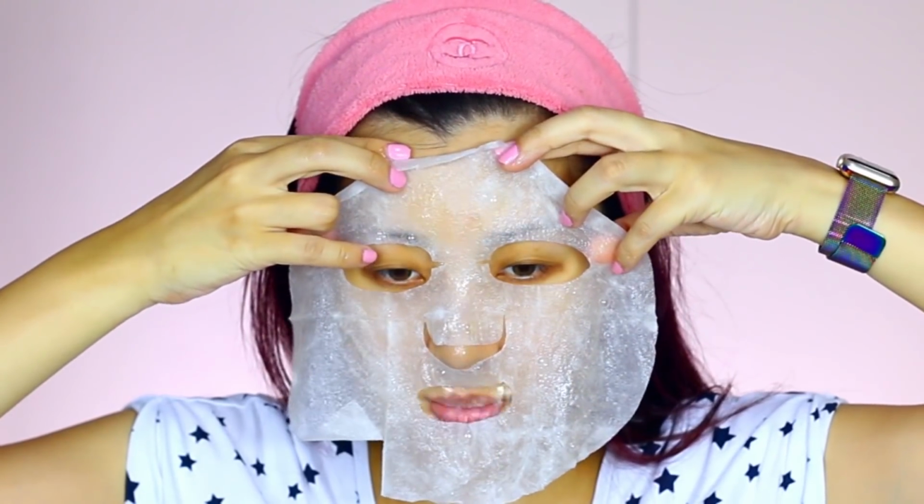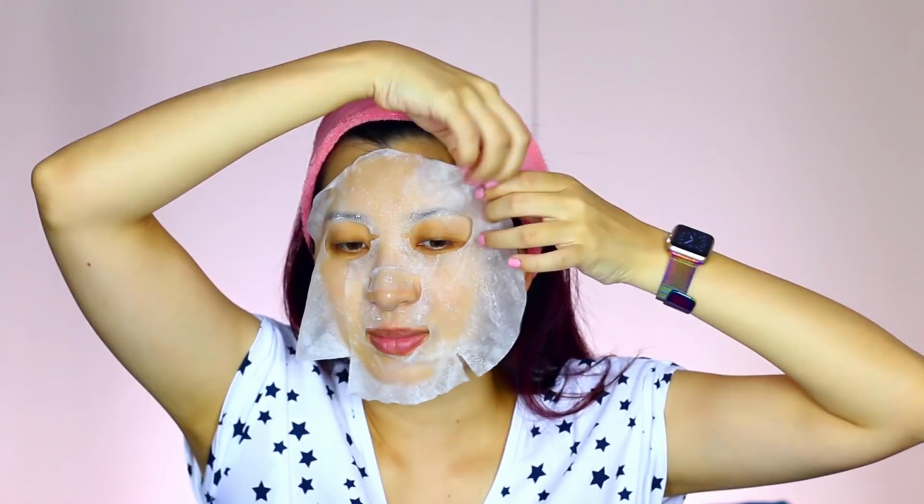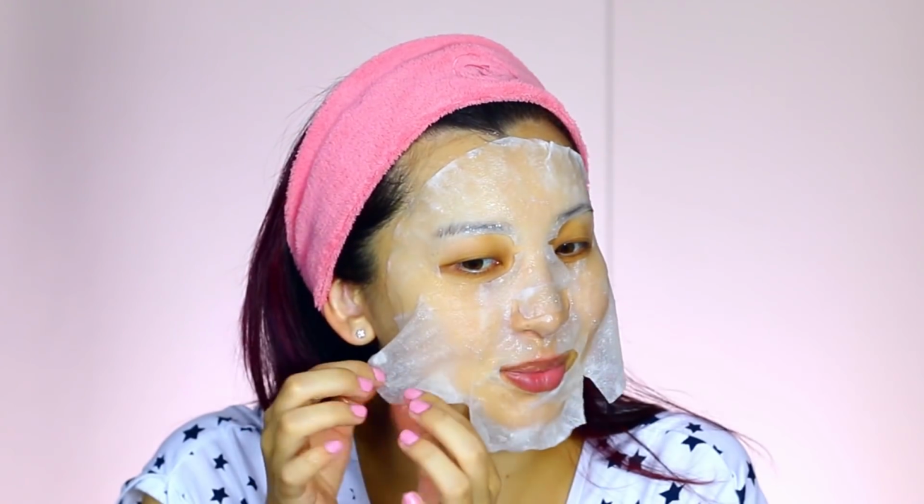But for the sake of this video, we're just gonna put on the face because I just wanna see how it feels on the face, what my skin looks like after. Oh my God, it's got bubbles. Okay, here we go. The fact that it has bubbles in it makes it feel like I'm washing my face. But it does say cloud bubble, so I guess it is trying to live up to its claims.